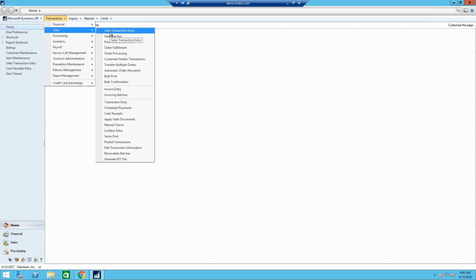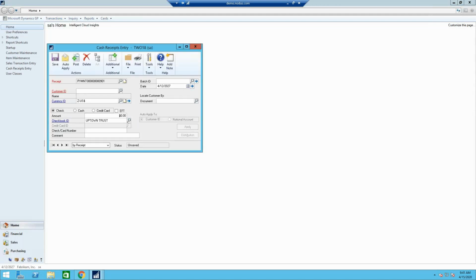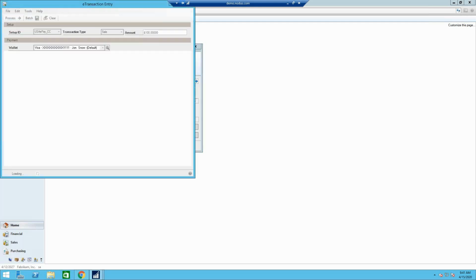Secondly, you can process payments yourself as well. You can process payments from any of the receivable modules of GP, whether it's a sales transaction entry window, invoice entry, transaction entry, or even cash receipt. Just as an example, I'm going to process a very quick cash receipt. I'm just going to select a customer, credit card as the method of payment, and enter the dollar amount. When I enter the dollar amount and tab off, it will automatically open up this window called the e-transaction entry window.